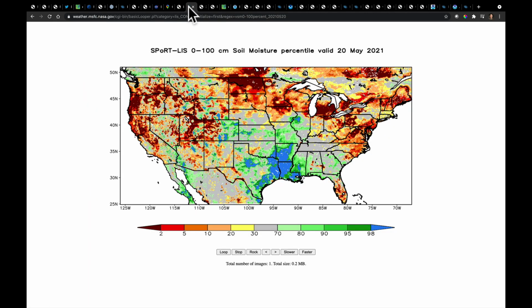Now, from there, let's come back to the United States. I have a whole suite of tools at my disposal in the U.S. to look at these same factors. We're going to start with soil moisture. This is the top 3 feet, or 100 centimeters, looking at the soil moisture percentile. This is a NASA product.